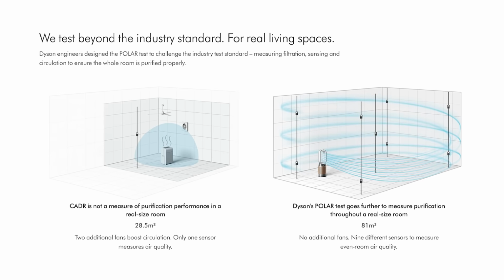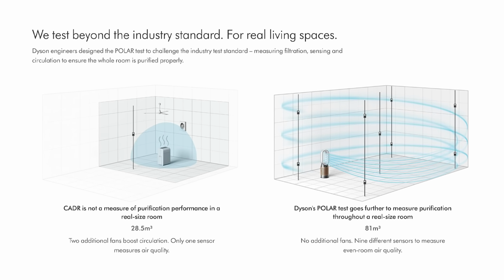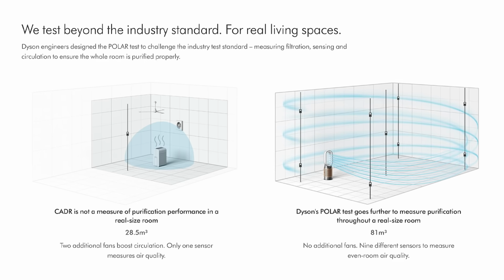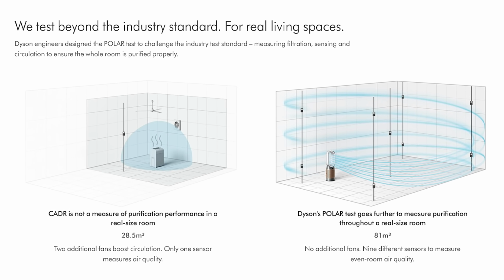It's a larger room to reflect what our actual homes look like. It has 9 sensors instead of 1 to make sure that air is clean all over the room, not in just one space. And it had no air circulation. So everything relied on how the air purifier performed.